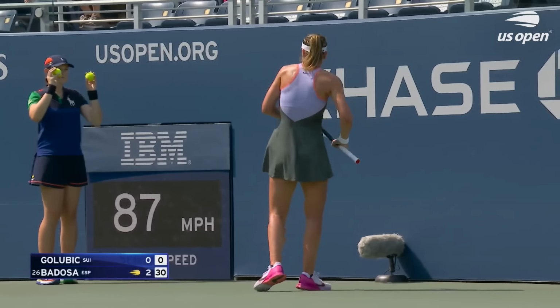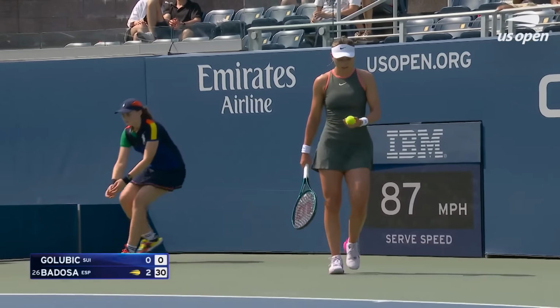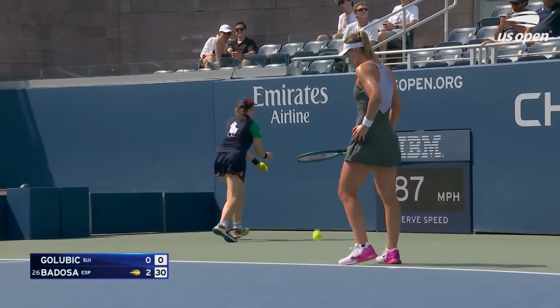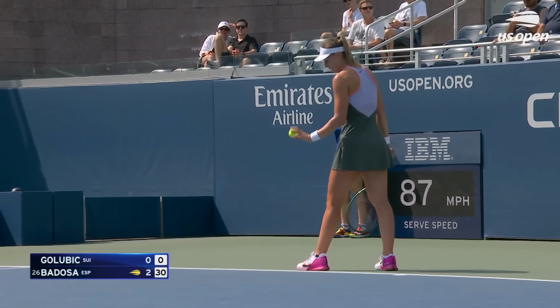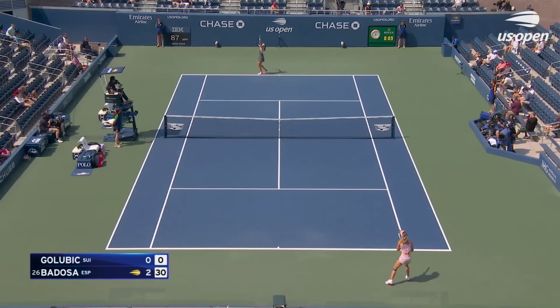She's actually won 20 of her past 26 matches, former world number 2. So I said she's on a roll. She's had some great results as of late and continuing to build her confidence just in time for the last major of the year.